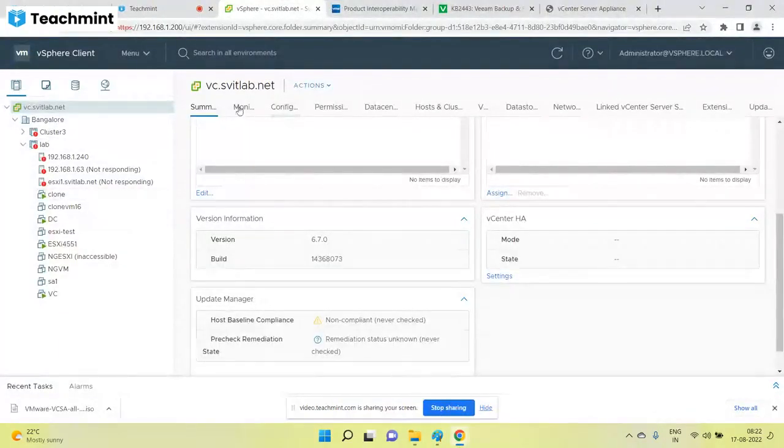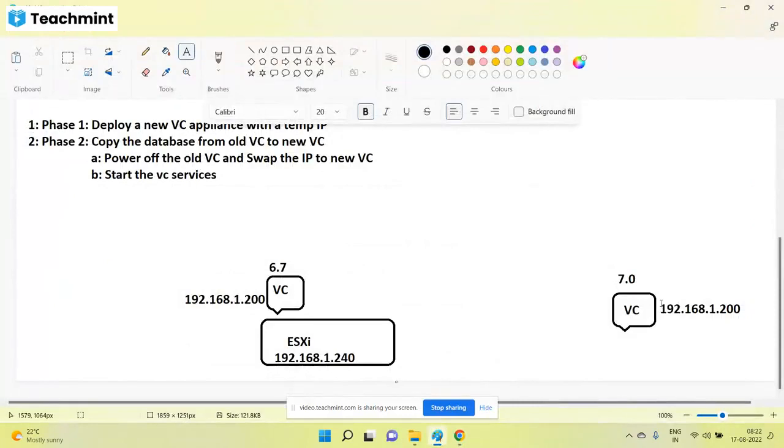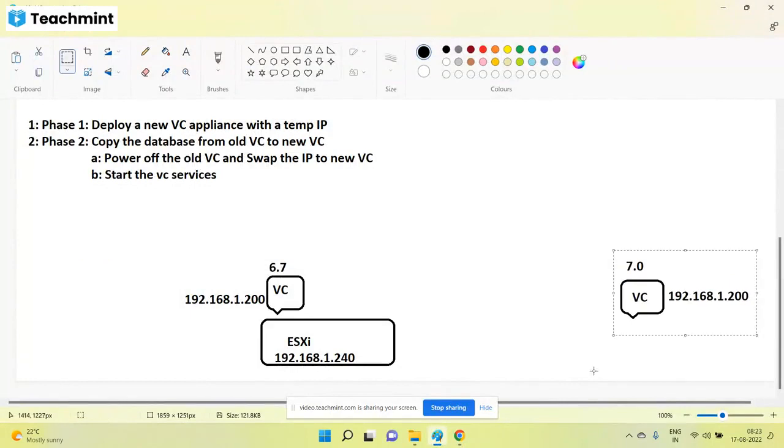That means once you log into this vCenter, right now it is version 6.7. Select the vCenter summary tab. If you scroll a little bit down, version information you can see 6.7. Once you upgrade to 7.0, it should show 7.0 with the same name that you are connecting and same clusters, data centers, host, everything should be as it is. Only here the version should be upgraded, IP and inventory information should be same. Okay, that's what our target here. Target is this one. Okay, this one is the final achievement that we should reach with the same old database information.